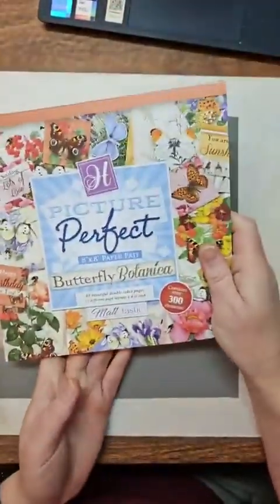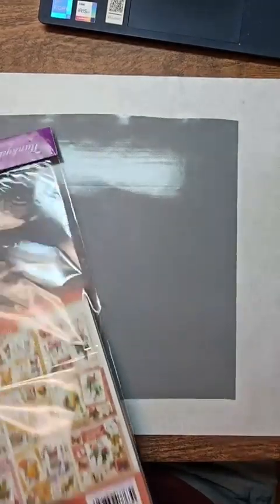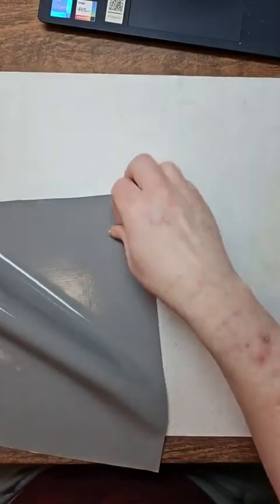And you guys, it's only $14.99. 48 sheets of 8x8 for $14.99, and they're all really, really usable. So very exciting on that one. And I don't know how many we have in stock, but I do know we have at least a couple because we didn't really talk about these yet.